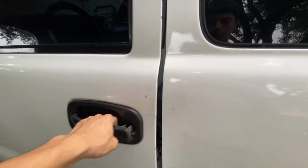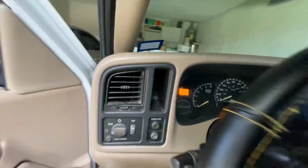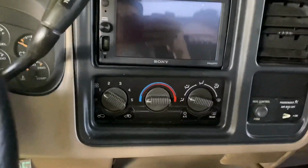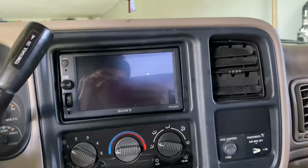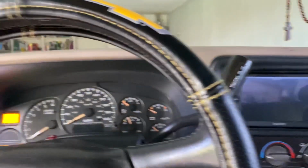So let me show you guys the outcome. So if you open it here, that is the outcome right here. Damn it, boy, check that out. AC controls. I do have a little bit of a gap, I'm not gonna lie, but honestly my other one had a gap too. But yeah, check that out. It honestly looks freaking beautiful.